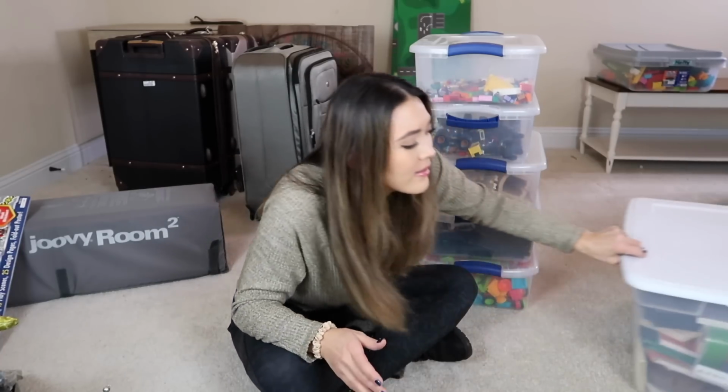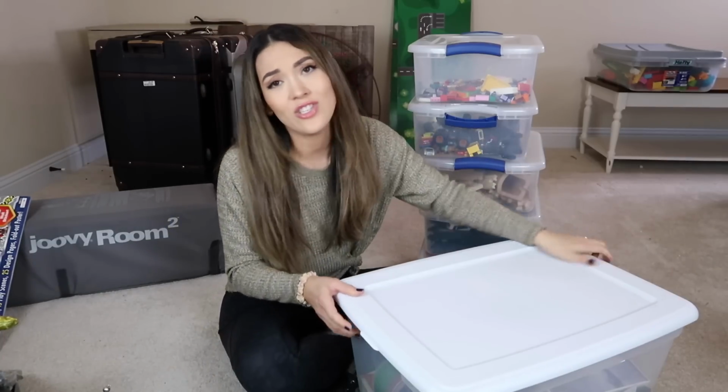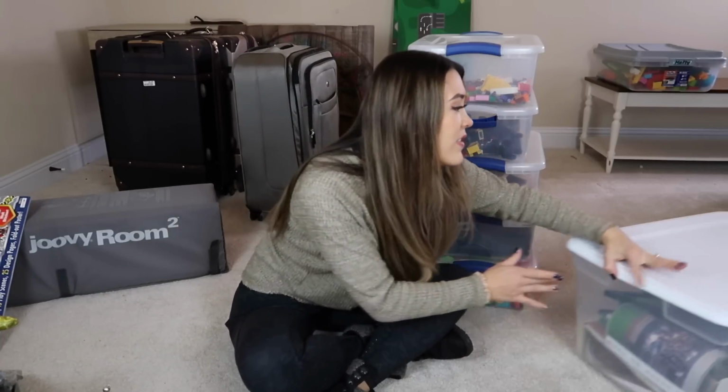Yeah, just organizing it, because right now, this is a bucket of memorabilia that I'm keeping. No organization. None at all. It's just shoved in a box.